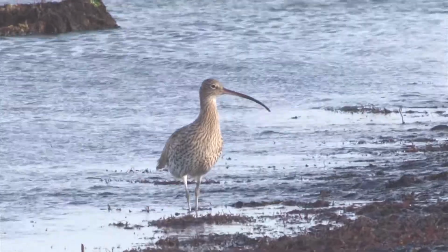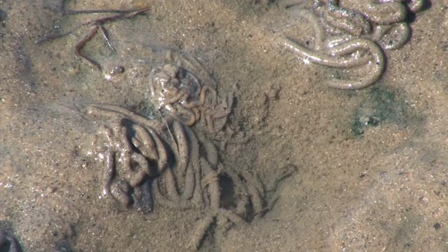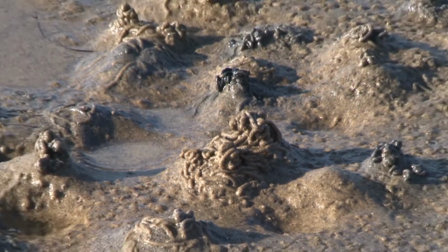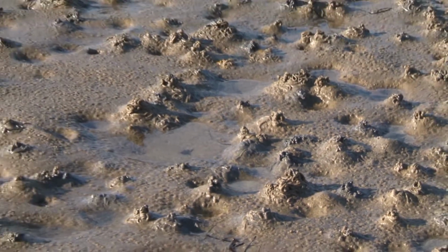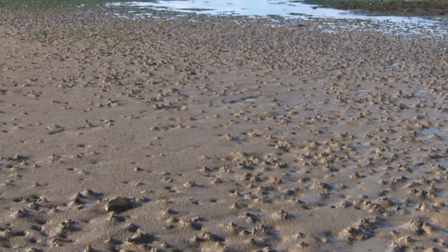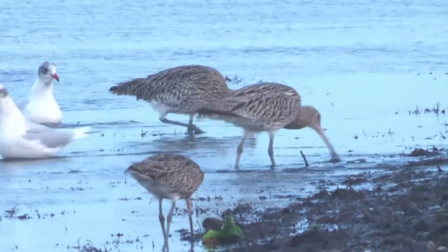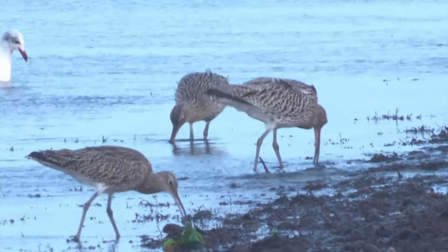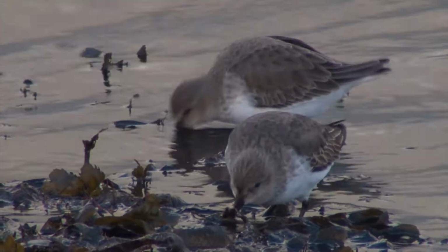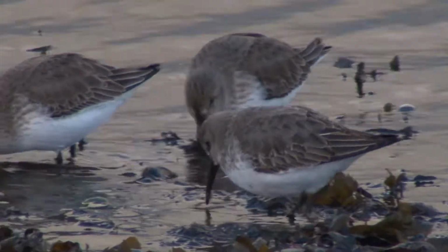The large, curved beak of the curlew is very sensitive and can reach right down to their favourite food, lugworms. At low tide, lugworm casts and the breathing holes from their U-shaped homes can be seen right across the lagoon. The smaller dunlin and ringed plover must feed almost continuously just to keep alive, especially during the shorter days of autumn.